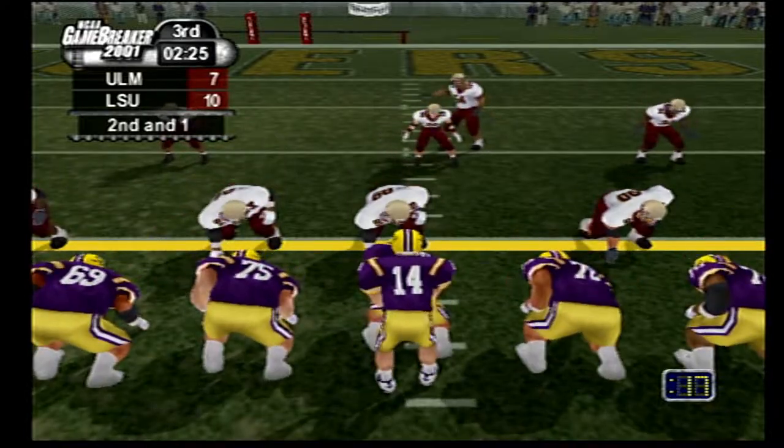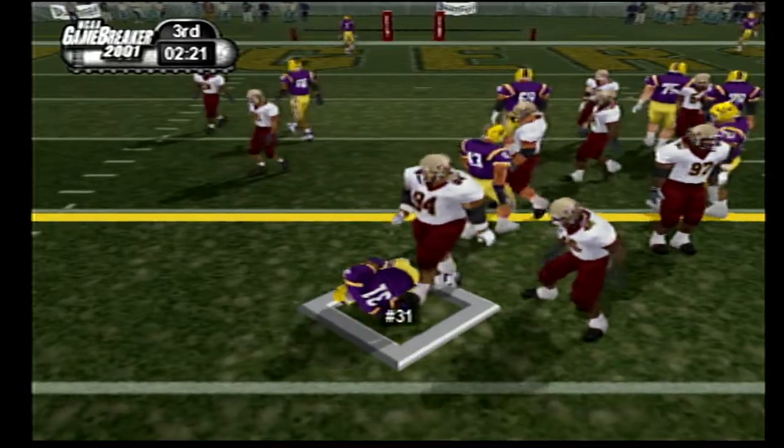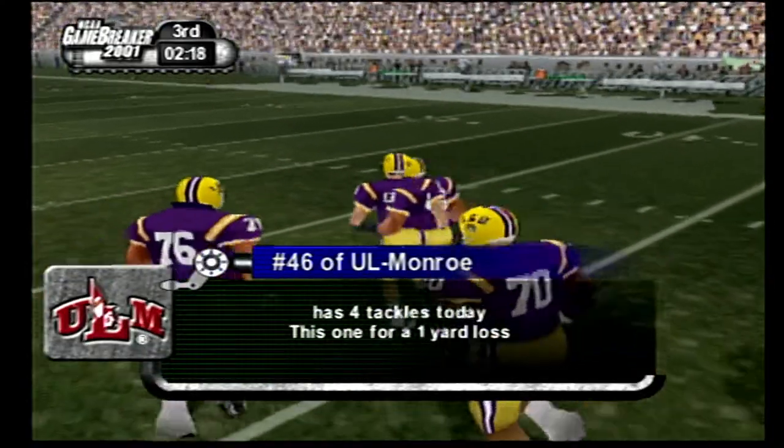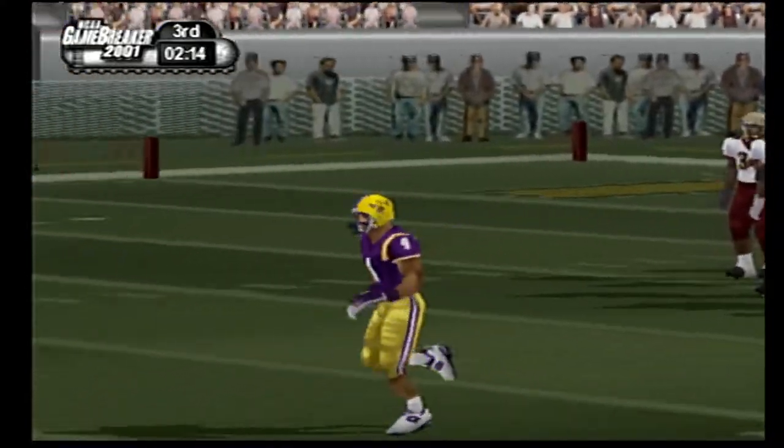Red 47. The give to number 31. Ball carrier looked for daylight, only found nighttime wearing the opposition's colors.